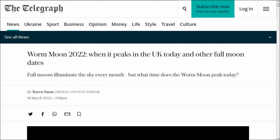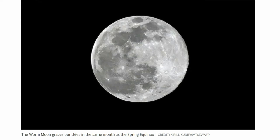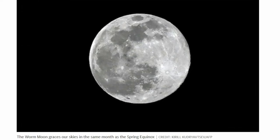Okay, so here's a little article from the Telegraph, dated 18th of March 2022. Now, I actually thought it was called a blood moon, but apparently it's called the Worm Moon. This is titled Worm Moon 2022, when it peaks in the UK today, and other full moon dates. Full moons illuminate the sky every month, but what time does the worm moon peak today? Okay, this image here. The worm moon graces our skies in the same month as the spring equinox.